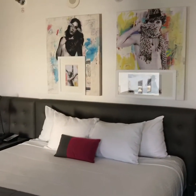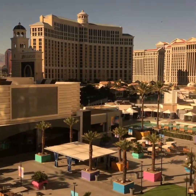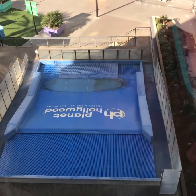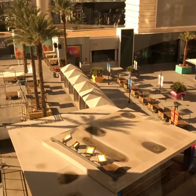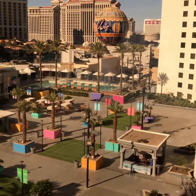They're lovely. So here is the view. It is January 2020, so you know the flow rider right here is not on because it's really cold outside, and one of the pools is being drained and looks like resurfaced and cleaned, but there is another pool over there that's open.